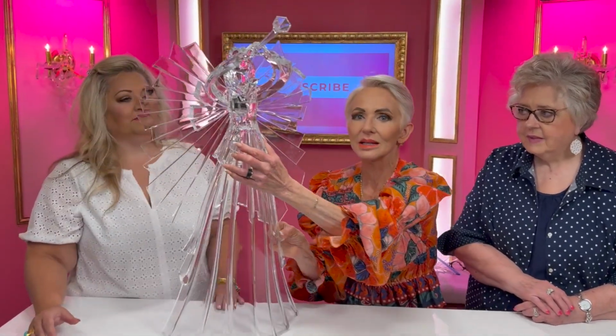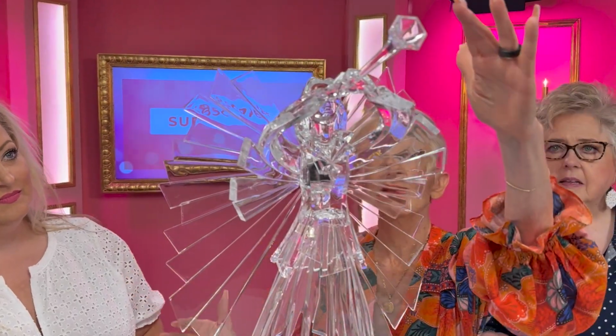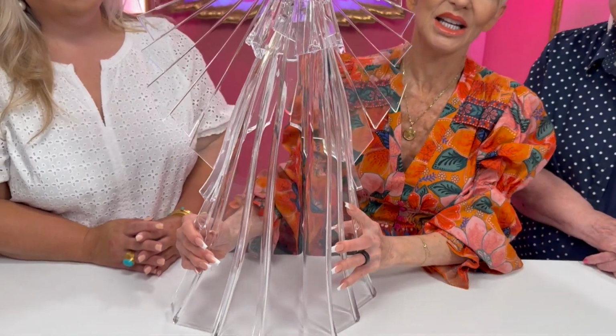What's most important to me is that it took some love to get the manufacturer to want to restart making her again. And they have promised that this will be exclusive only to Amber Marine Company. If you want to get an angel this size, at this configuration, she is at the widest point 18 inches wide. And from the top of the trumpet to the ground, she is 28 inches tall.